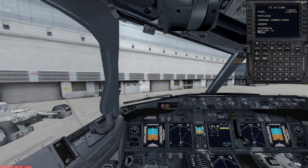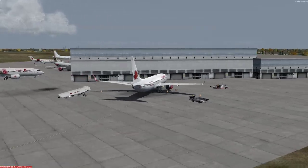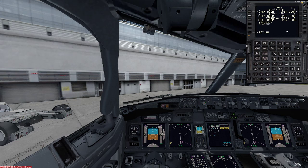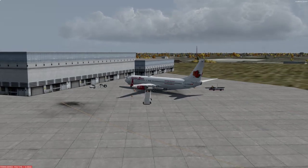Jacksonville Center, American 68, can we go with Miami? Yeah, I switched you, that's 128.22. 128.22, American 68, thanks about that. Jacksonville Center, Canadian 566 with a request. Yeah, 566. Can we go 200 on the altitude? Yeah, climb and maintain level 200. 200 for 566. Southwest 1983, turn your transponder on.